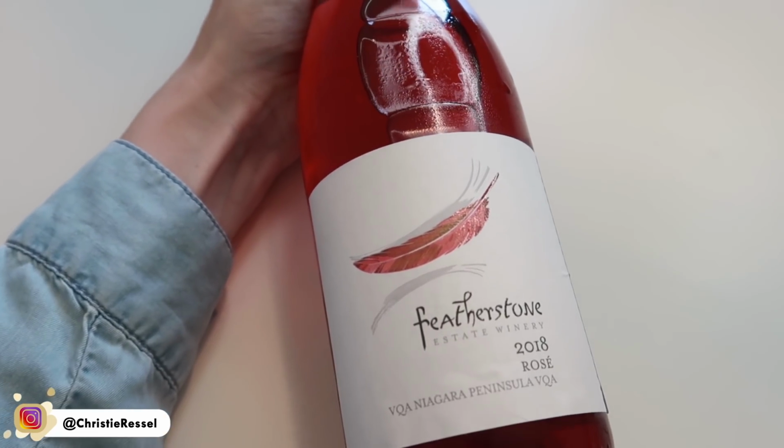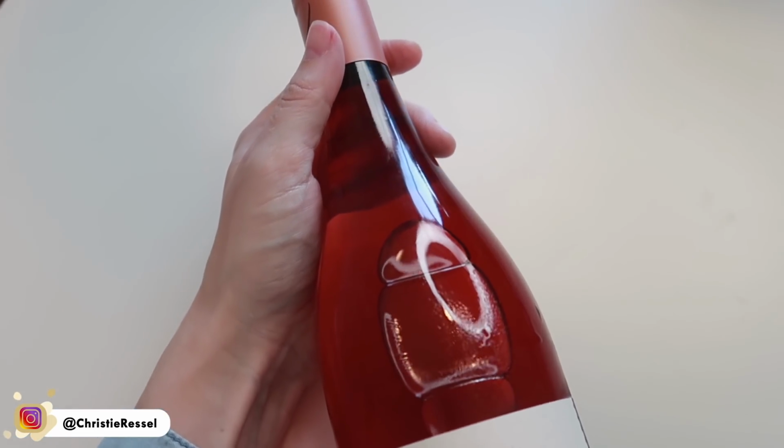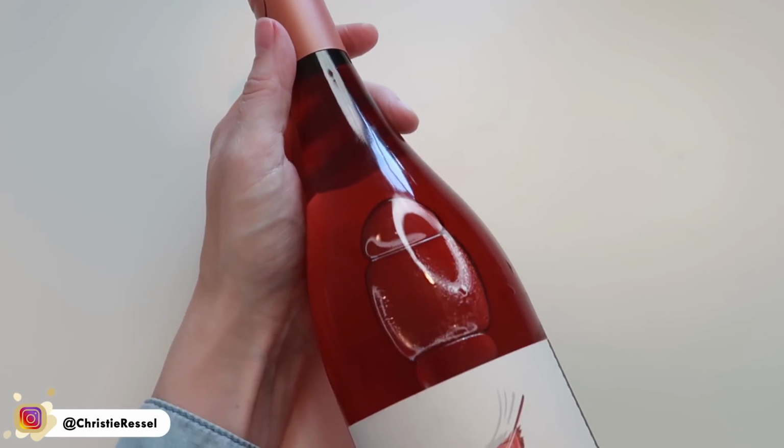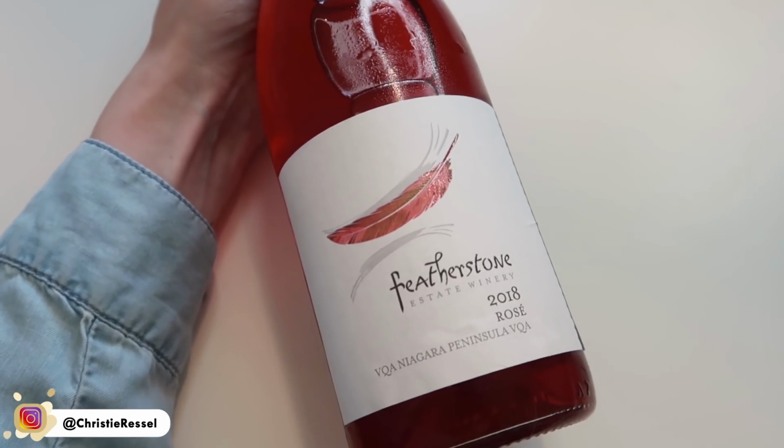Now, another favorite of mine that is not a new favorite, but comes around for me every spring, summertime, is a rosé. Now, this is by Featherstone. This is a Canadian winery that is in, is it Beamsville? And I freaking love this rosé. It is excellent. It is a little bit more full-bodied in contrast to some of the lighter rosés that you can get, which I like because when they're too watered down, I don't personally like that for rosé. So this one's a little bit on the heavier side for a rosé, if you will, but it's still got that beautiful sweetness that rosés are known for.